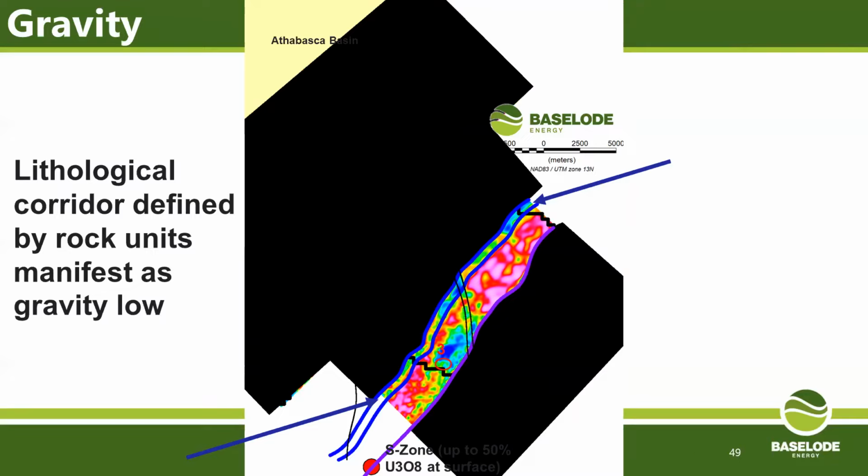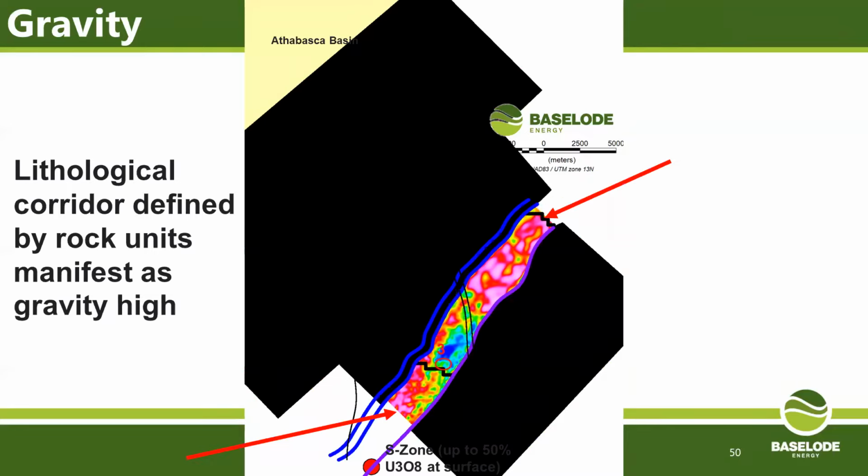So it looks like this is one of those lithological corridors that is defined by rock units manifest as a gravity low. So they're just a lower density rock. Maybe it's a quartzite. Maybe it's some sort of pegmatite. Let's get rid of that corridor and let's look at this corridor, because if you go from red arrow to red arrow, it looks like this corridor should be a gravity high. That's its rock properties. That's its background.